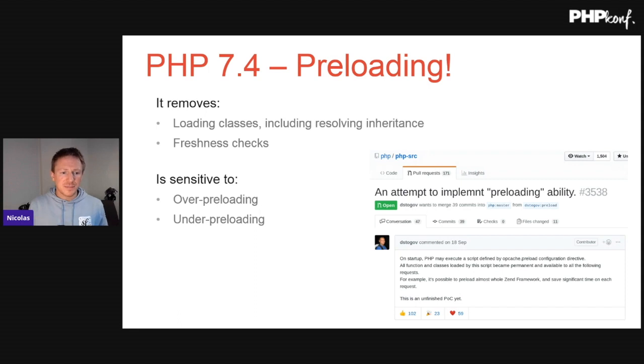On the other side, preloading has an issue with under preloading. Under preloading is when you load nothing. When you preload nothing, of course, you are under preloading. When you load 10 classes, maybe you're not loading enough. When you load 100 classes, maybe it's not enough because your application commonly uses 1,000 classes. That's what I call over preloading and under preloading. Basically, this tells us that there is a challenge in preloading, which is identifying the set of files that are useful to preload. And that's not all of them and not too few of them. So that's the challenge.